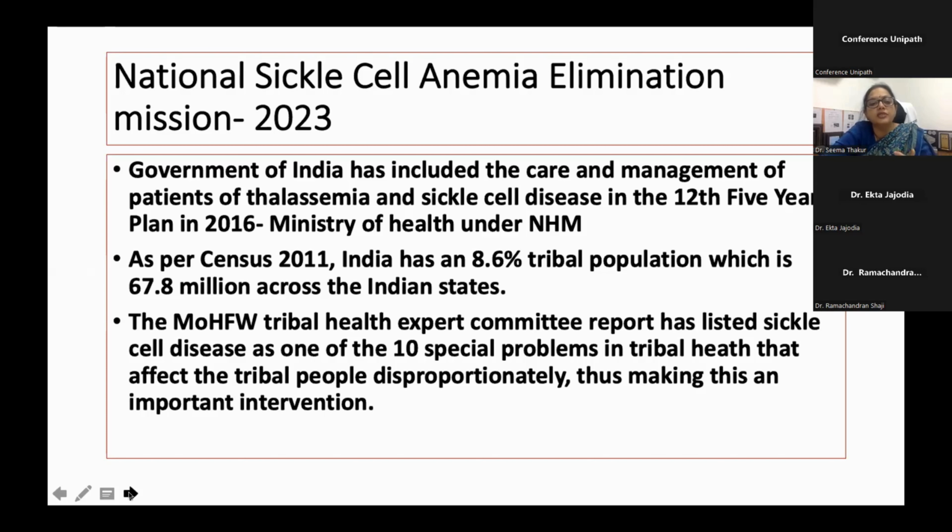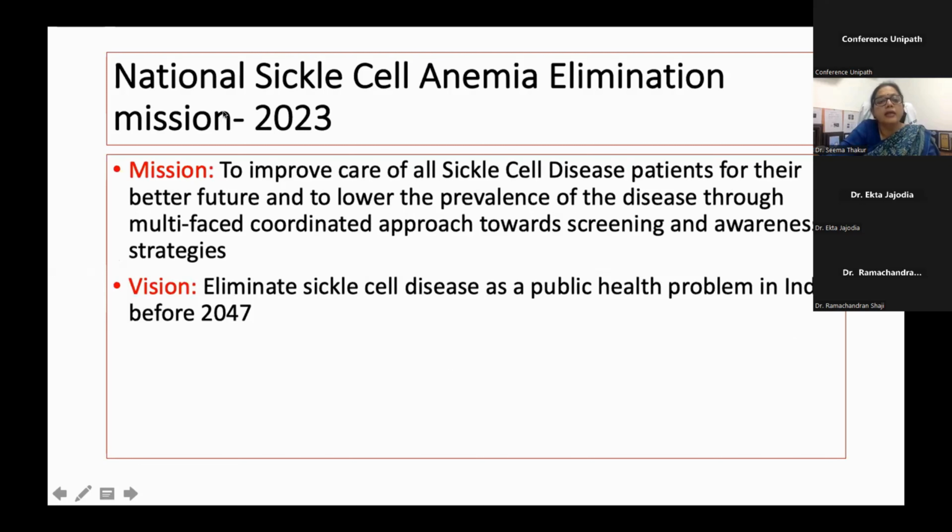And that's why this mission 2023 started only last year, and they have a mission and a vision. So the mission is to improve the care of sickle cell disease. They have not included thalassemia. Thalassemia was in the 2016 healthcare plan, but now they have only included sickle cell disease patients, for a better future and to lower the prevalence of the disease through a multi-faceted coordinated approach towards screening and awareness. And their vision is to eliminate sickle cell disease before 2047.